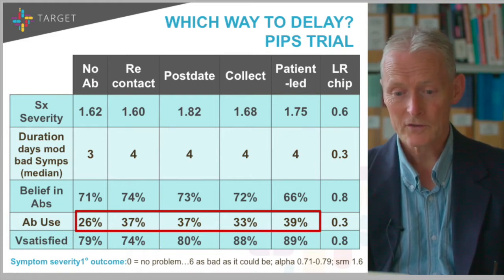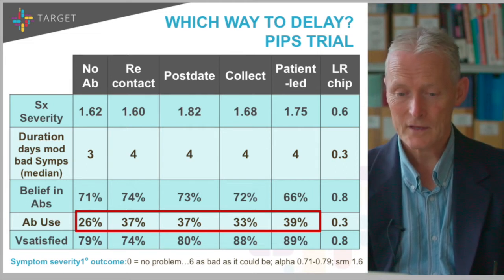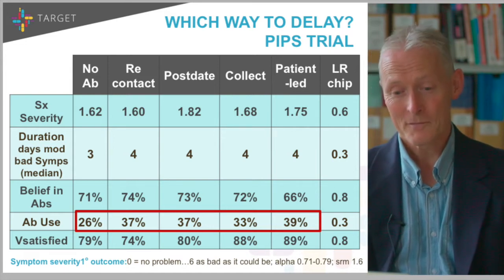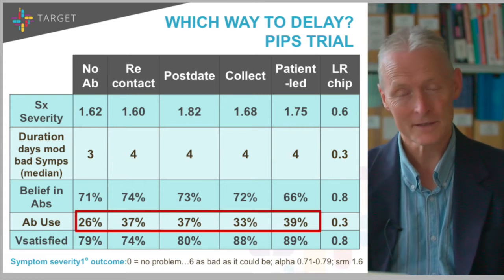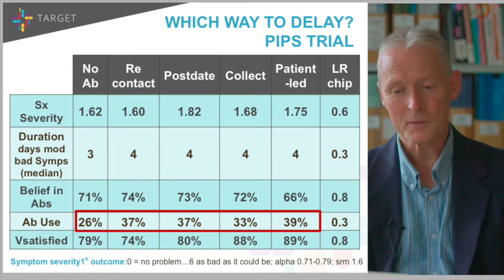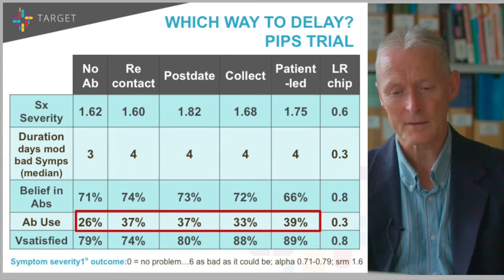Similar duration of illness. In terms of belief in antibiotics, you were doing pretty well with a delayed prescription. Quite interesting, though, that even if you don't give an antibiotic, lots of people will still believe in an antibiotic. What happens if you give an antibiotic is that 99% of people believe that it's helpful. So you're reducing the number who believe each time you don't prescribe.